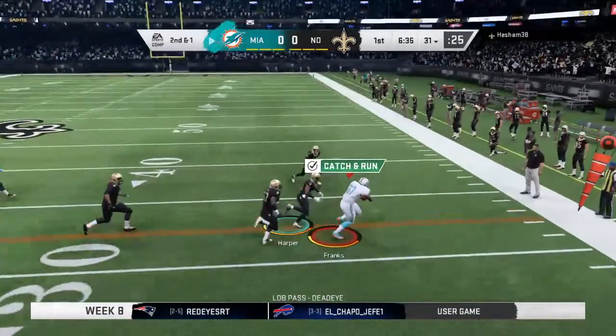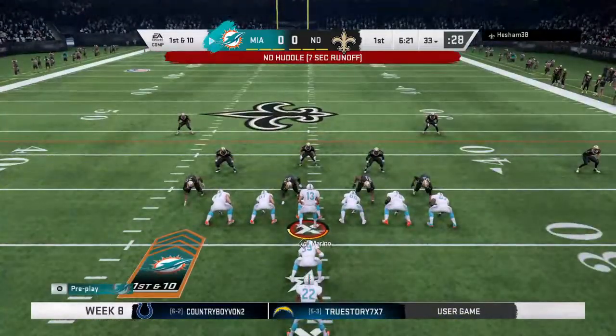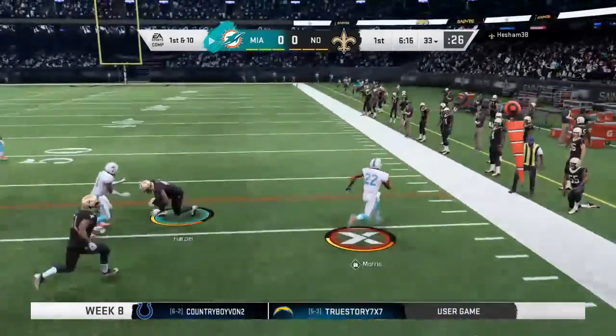From the 31, Marino. It's a short one here, complete to his tight end. So they'll come up first and 10 now from the 33. They'll run on first down. It's Morris.